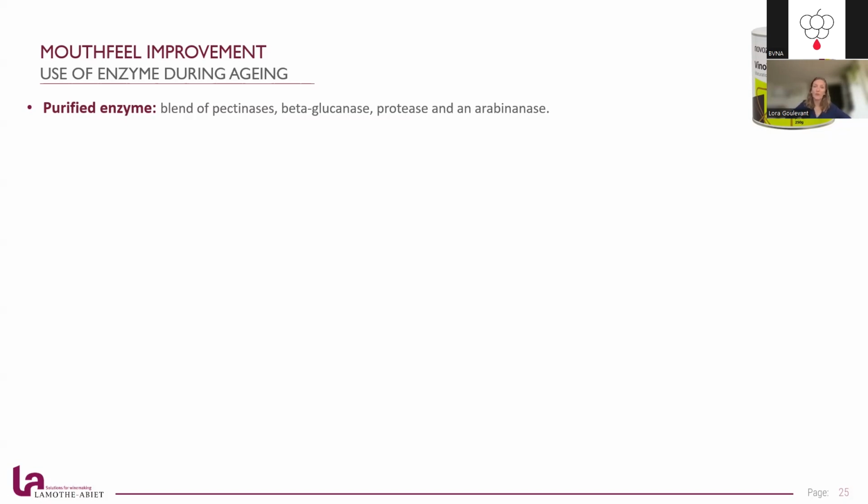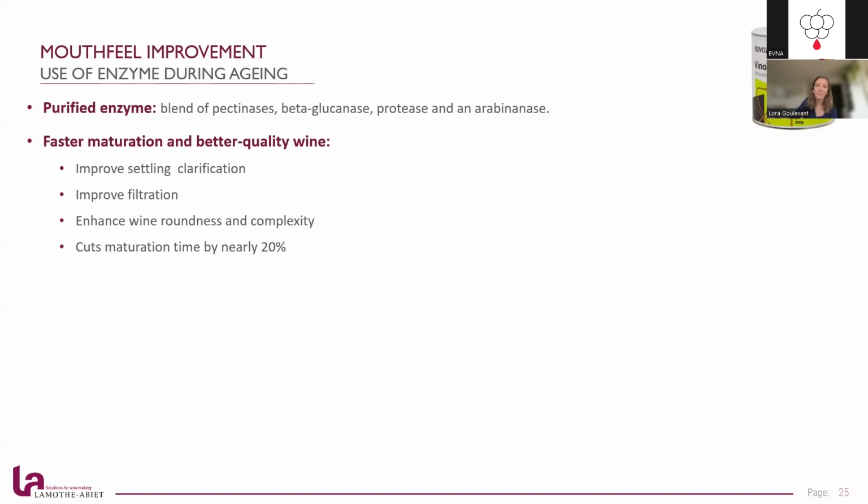So the Vinotaste Pro is a purified enzyme. It's a blend of pectinase, beta-glucanase, protease, and arabinase. So it has a broad spectrum. It will help you to have a faster maturation and a better quality wine. Because first, because of the pectinase, it will improve the settling and your clarification.